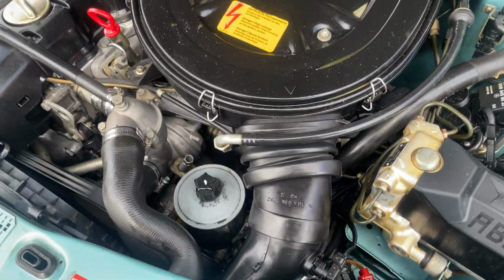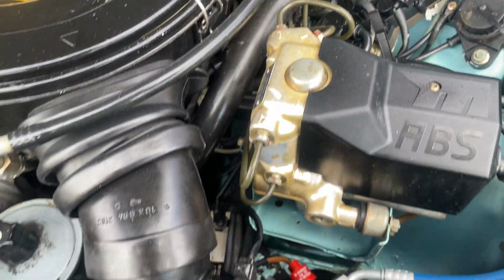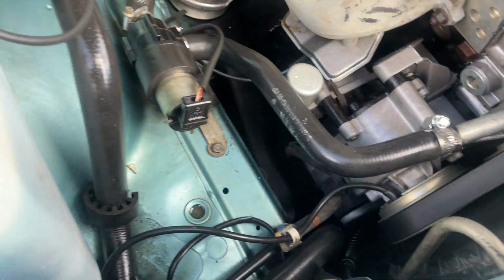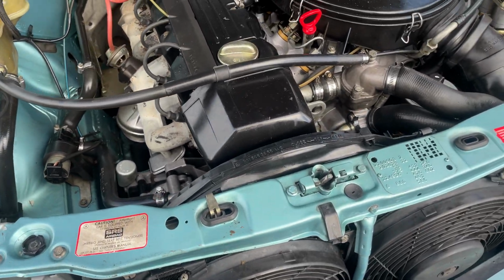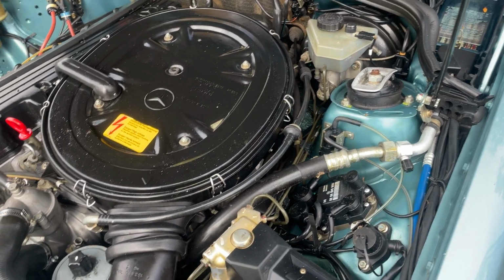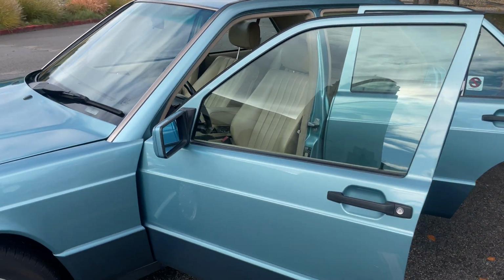But just look at that engine. Look at everything on how detailed this car is. It's been garaged and maintained and detailed most of its life. And I'm around cars all the time, and I know when the car has been taken care of. And this one has been taken care of. I've got all the books and manuals. I've got everything on this car. But just a very, very nice example.